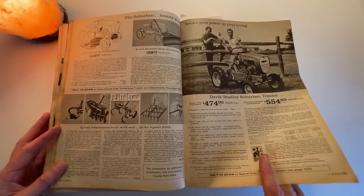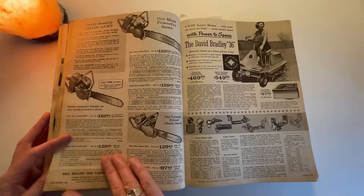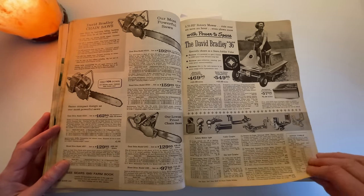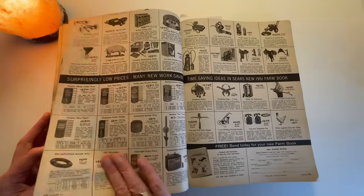Brawn puts power in your living. She's like, this is fun. I'm loving my mower.